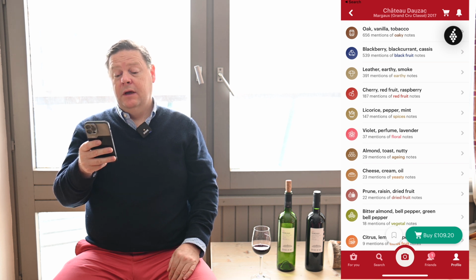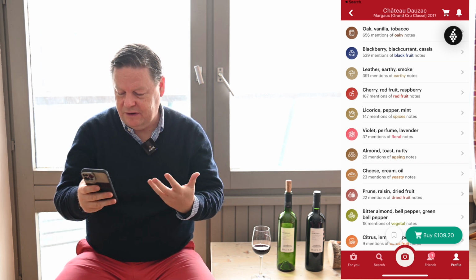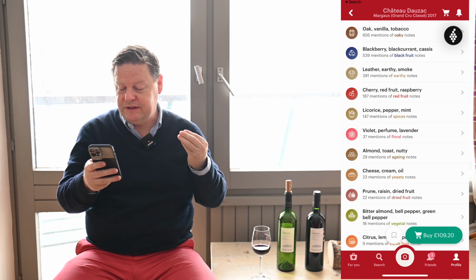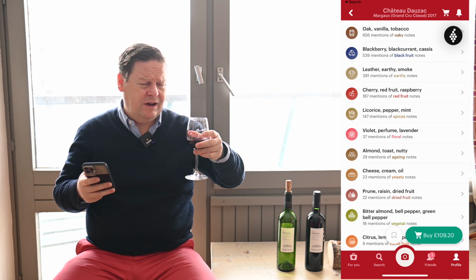No. 22 mentions of prune, raisin, and dried fruit. Now, obviously, it wouldn't be a big, lovely Bordeaux without those. Bitter almond, definitely. There is the bitter almond. It finishes with that walnutty flavour. I mean, this is a big wine. There's no doubt about this.